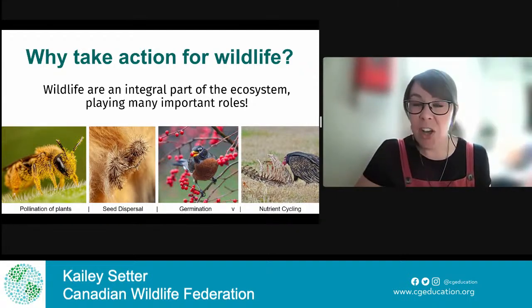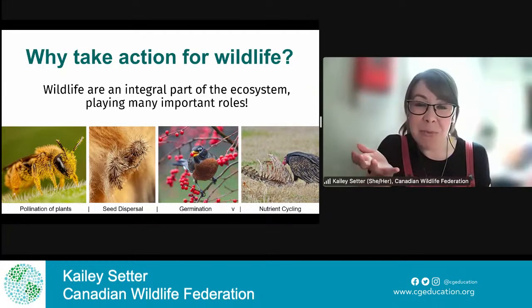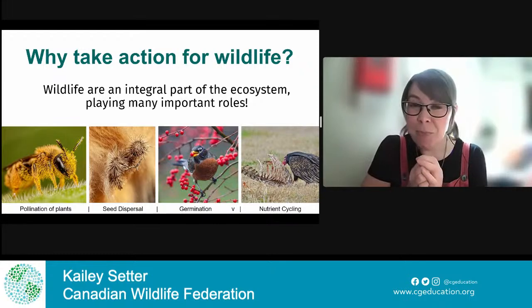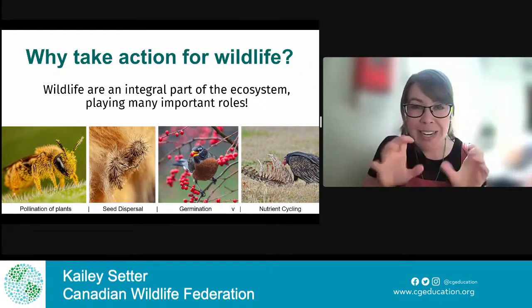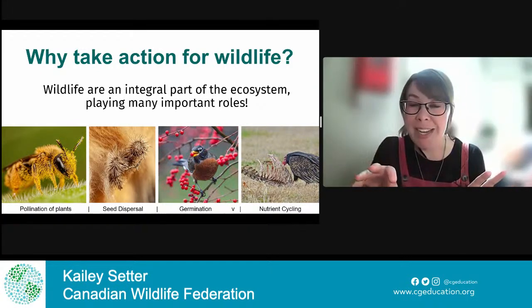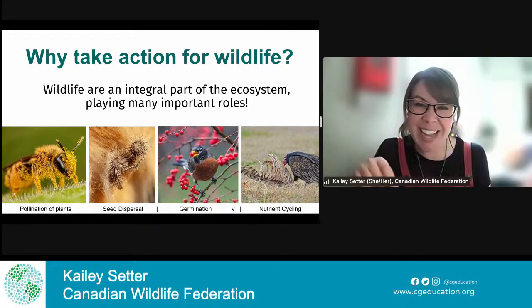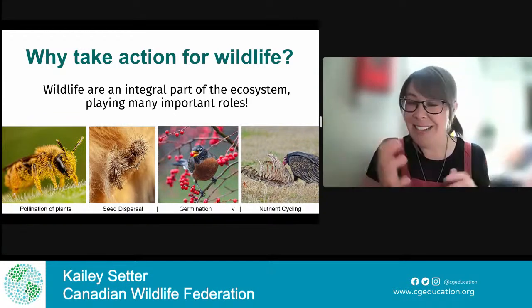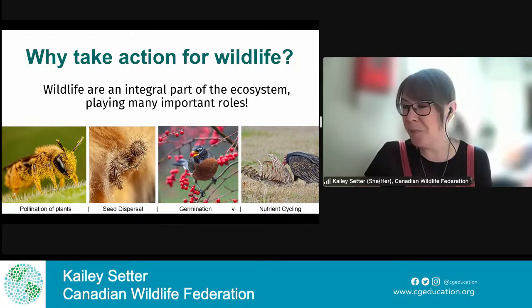And then germination. A lot of seeds, especially native plant seeds, won't grow if they just fell on the ground, because they have all these waxy coatings to protect them. So when birds eat seeds, it helps break that coating down, so that when it ends up in the soil, it's ready to germinate. A lot of seeds, if you took them right off the plant, wouldn't be ready to go in the ground. They're designed to be eaten by an animal, and then when it comes out the other end and gets planted, it's ready to grow. So they play an important role in germination too.